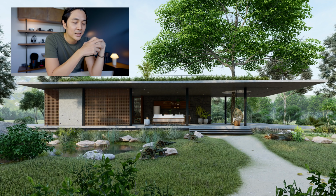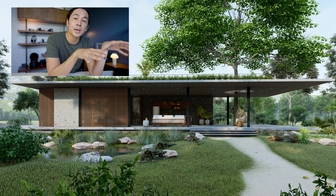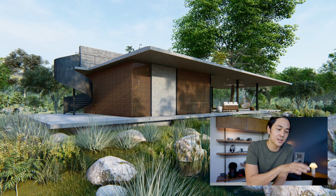And ang technique dito, since it is semi-indoor, semi-outdoor, the furniture should be outdoor furnitures. Yung mabigat, para kung malakas yung hangin, hindi lumilipad. And this is another angle, and here we can see the staircase going up. This is the koi pond.